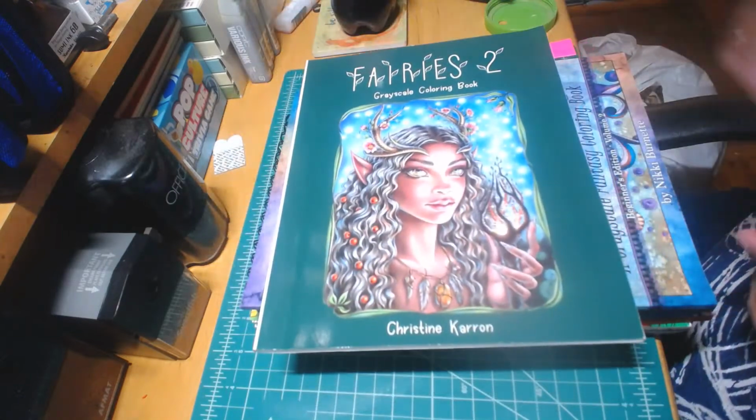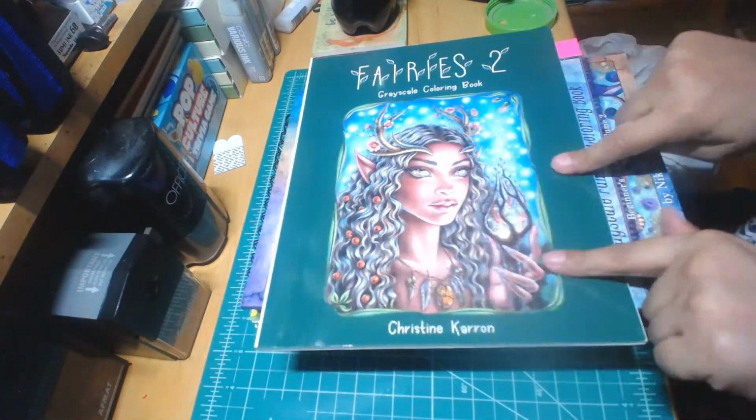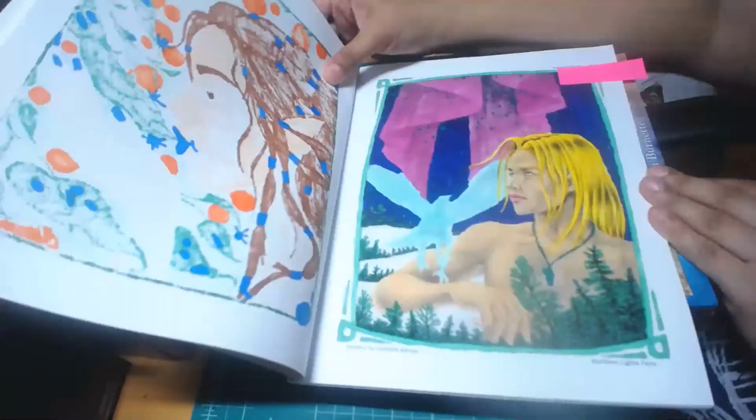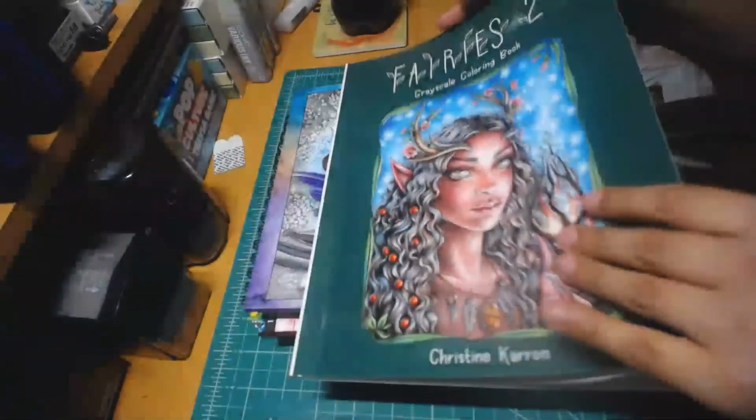This is Fairies 2 Grayscale coloring book by Christine Karen. Now, what's funny about this is I'm actually almost done with this book, believe it or not. I think I have like 4 or 5 pictures left. And I did this one, the Northern Lights Fairy. So I think, what have I done in this?